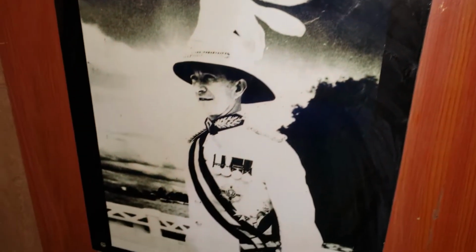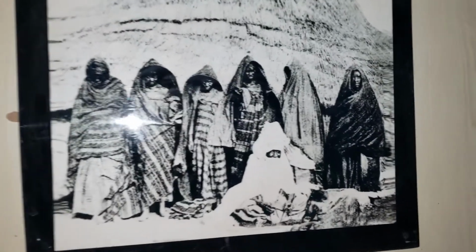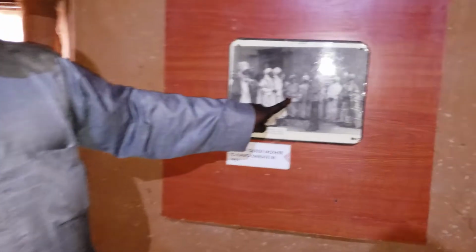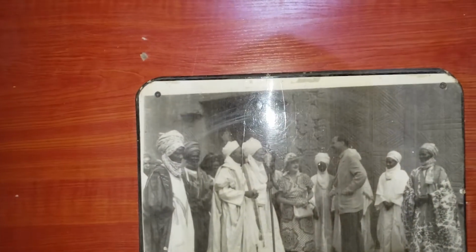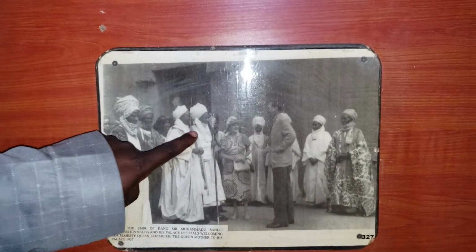See the Emir Alu and his wives, 4 wives and 2 concubines. Lancaster House meeting. The last British meeting where they gave Nigeria independence. This is the Queen Mother, visiting Kano around 1957, 3 years before Nigeria independence. See the Emir Sanusi's face, welcoming the Queen in the palace.